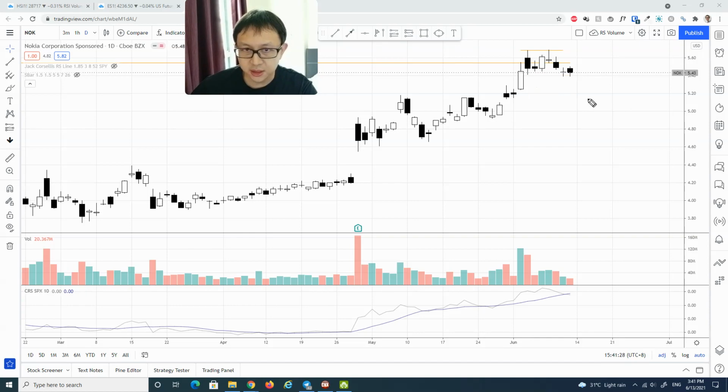If it can turn up from here, or even just break out from this 5.6 or even 5.7, I think that could become another bullish stock entering into an uptrend. So we just need to look at this price action closely. Anywhere below this, probably 5.4, yeah, it's a temporary support.